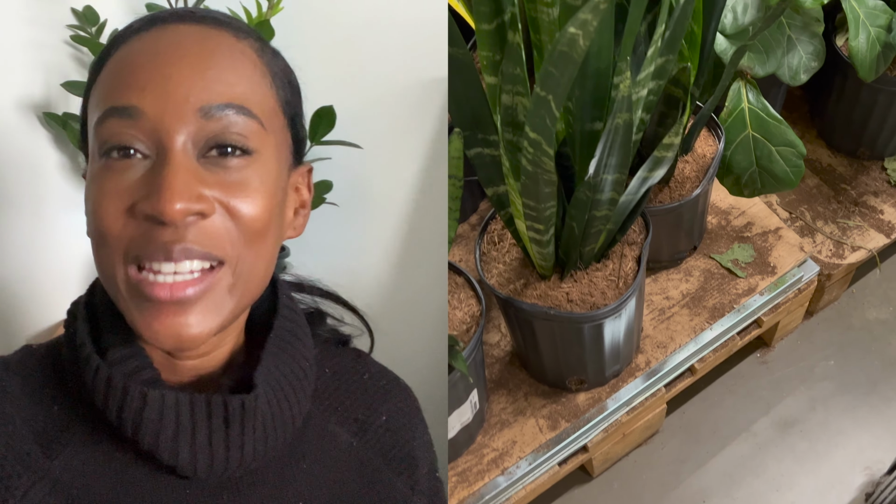Before I show you the items, I was this close to getting this beautiful snake plant, the one that I showed you in the video, and I'll insert it right here. It was such a gorgeous plant, but I just figured, you know what? I have enough plants. It wasn't necessarily on my wish list of plants this year, so I decided not to get it.